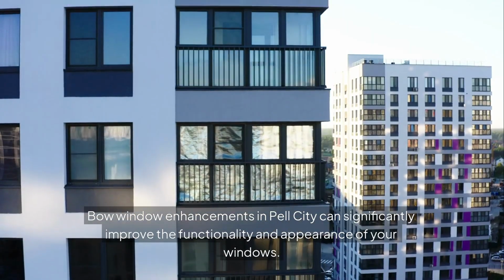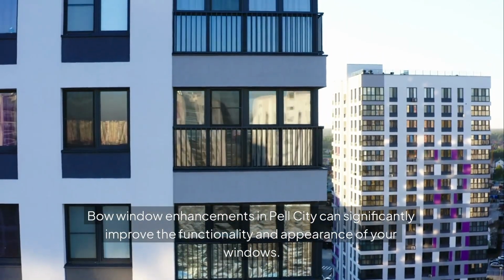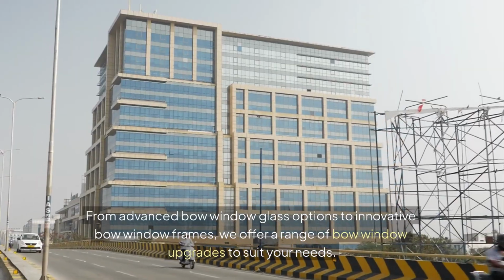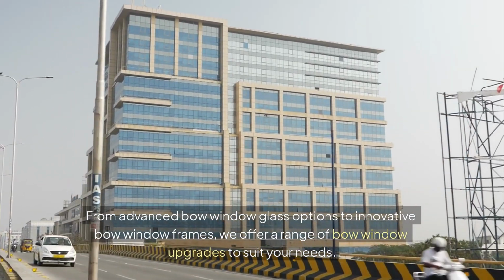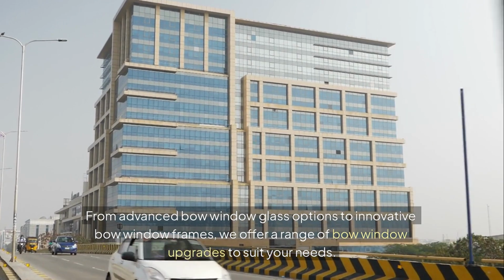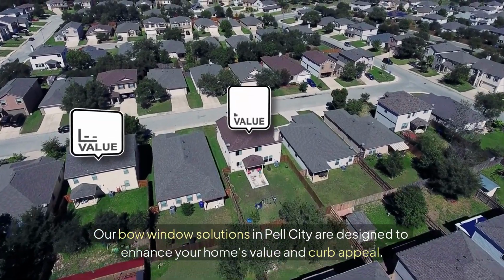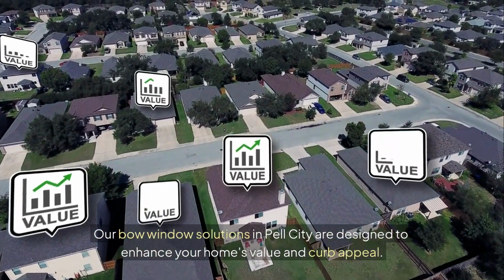Bow window enhancements in Pell City can significantly improve the functionality and appearance of your windows. From advanced bow window glass options to innovative bow window frames, we offer a range of bow window upgrades to suit your needs. Our bow window solutions in Pell City are designed to enhance your home's value and curb appeal.